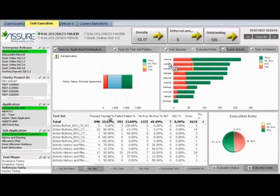And this is all seamlessly built from your Quality Center. So it really gives you a lot of information. Another thing that we have for our next release of TotalView, of our TotalView solution, is the ALI functionality.